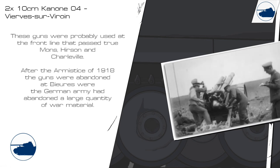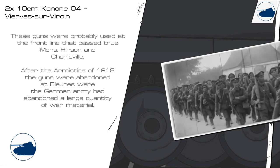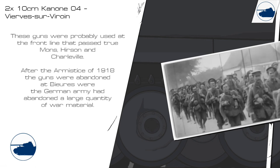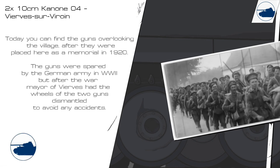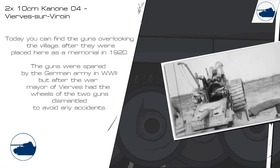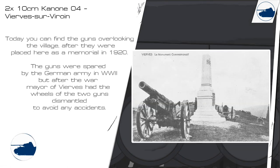The two German guns at Vierves were probably used at the front line that passed through Mons, Hirson and Charleville. After the armistice of 1918, the guns were abandoned at Vierves, where the German army had abandoned the last quantity of war material. Today you can find the guns overlooking the village, after they were placed here as a memorial in 1920. The guns were spared by the German army in World War II, but after the war the mayor of Vierves had the wheels of the two guns dismantled, to avoid any accidents with the children that would play with these guns.